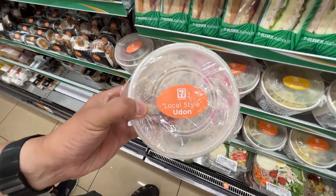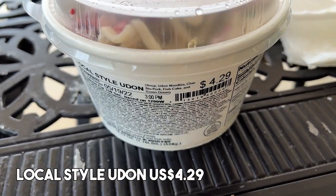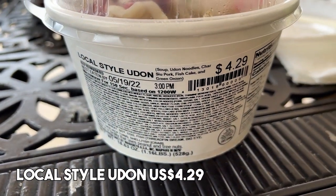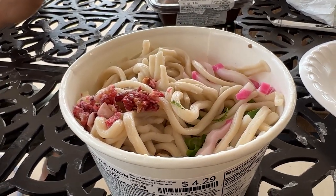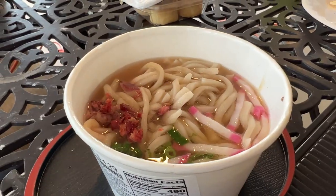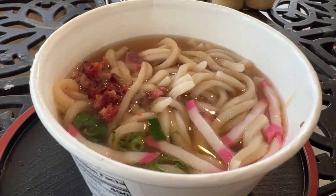All right. Now, we also got noodles for you guys. They have tonkotsu ramen, they also had pho, and they also had saimin, but we got the local style udon, which is very interesting. It's like, what is local style udon? Yeah, I want to compare it with Japanese udon. So this one, when you open it, you don't see the soup, but once it's microwaved, magically the soup appears. Wow, where does this soup come from?